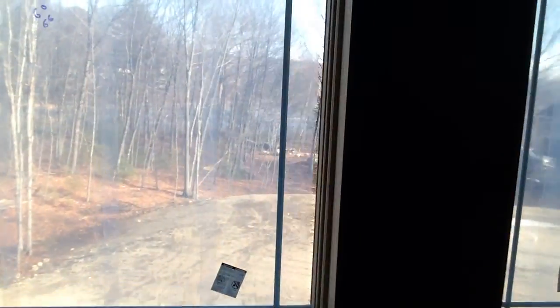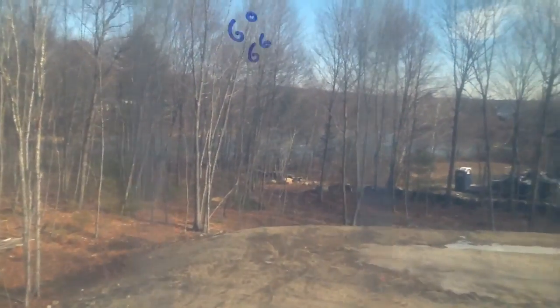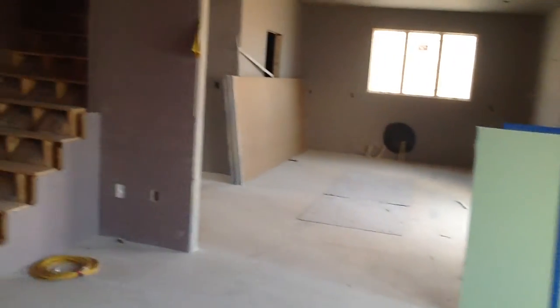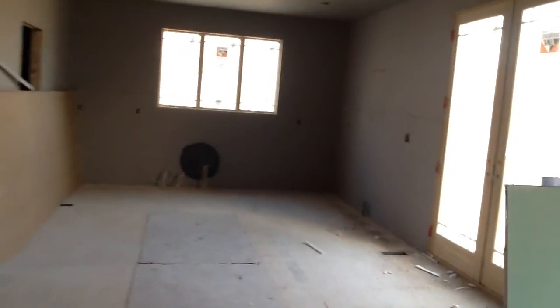Looking out the picture window into the swamp. From the great room, looking back into the kitchen. Soundtrack provided by whatever radio station the contractors are listening to, the plasterers. We'll go downstairs.